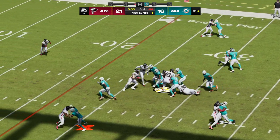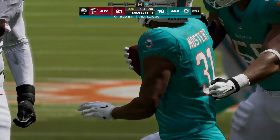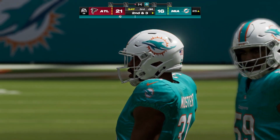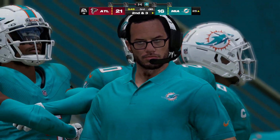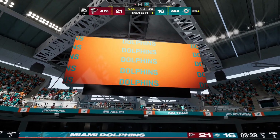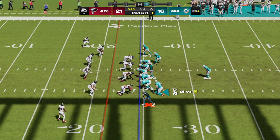On 1st and 10, it's Mostert. A pretty decent gain on the tough run before he's brought down at the 25. It's a 7-yard carry to set them up with a 2nd and 3. He hadn't had a ton of success here so far, but you get the feeling that he might be on the verge of popping one. Yeah, even on that one, there was a little bit of a hole, but it closed there quickly at the end. Here's 2nd and 3.